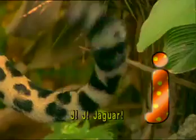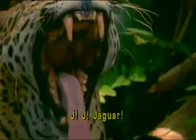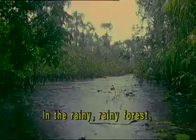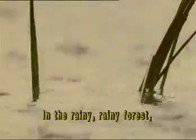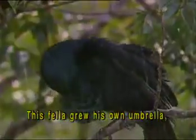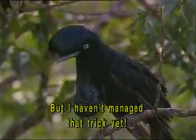J, J, Jaguar. In the rainy, rainy forest, some of us are getting wet. This fella grew his own umbrella, but I haven't managed that trick yet.